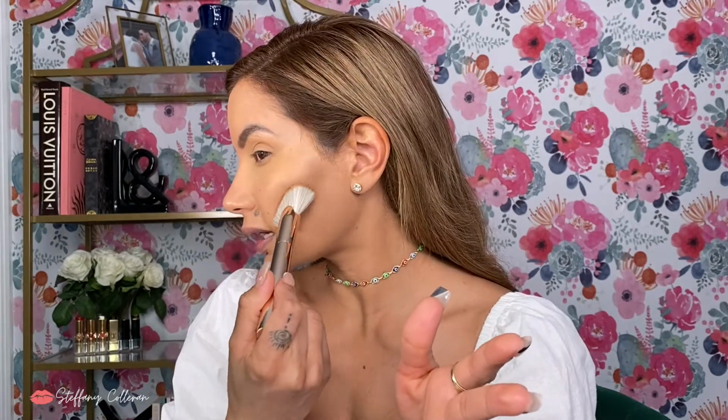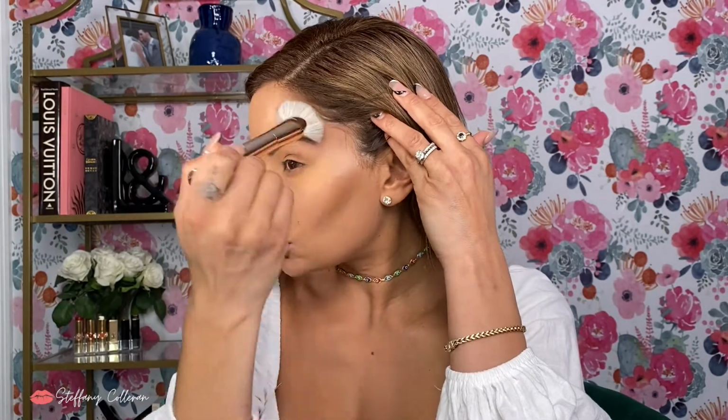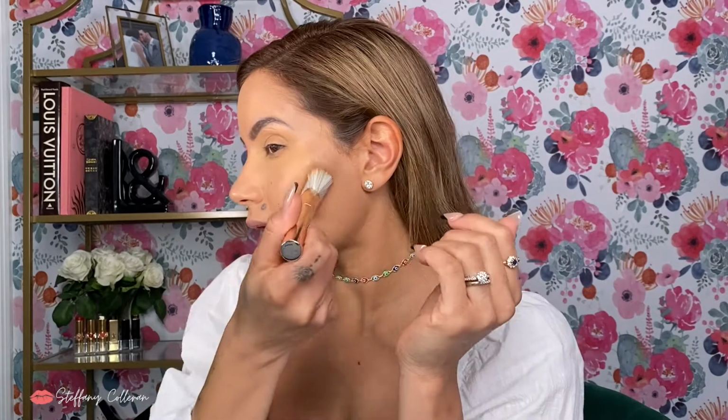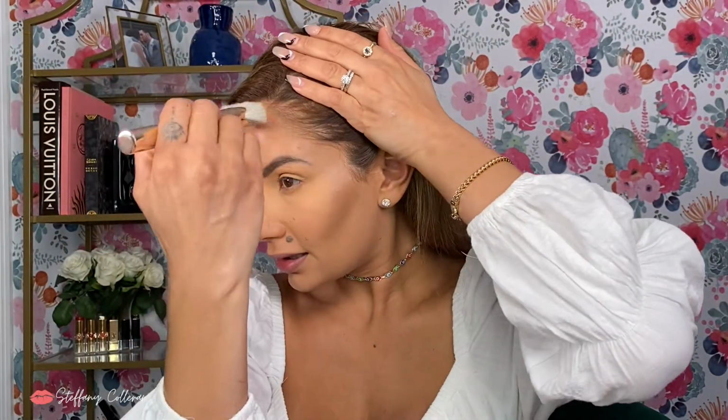First of all, the shape. First impression, the shape is just right. It's exactly the perfect shape to do what I'm doing here for contouring these areas. And I always like to start with my cheekbones and then go up from there. So let me see. I can see the color.